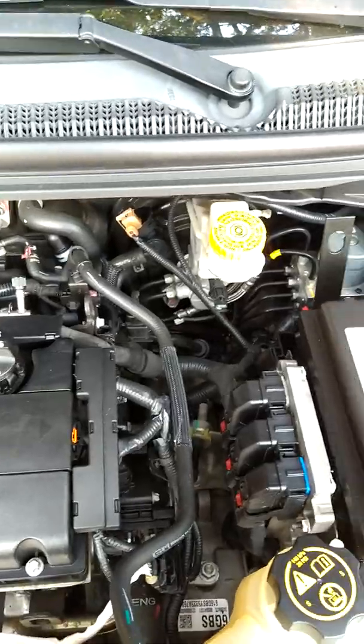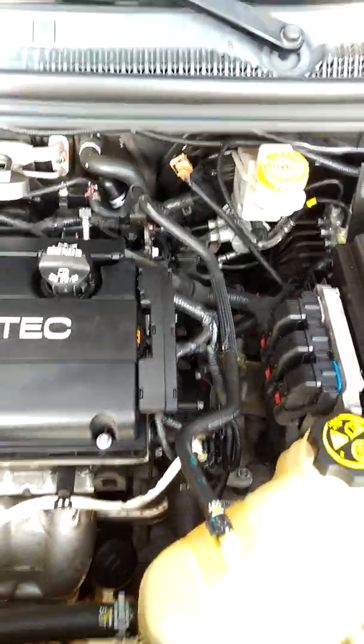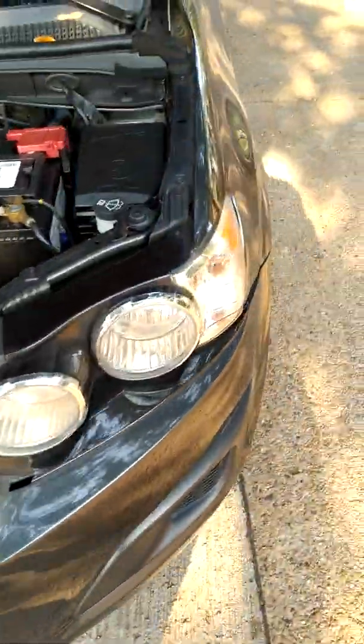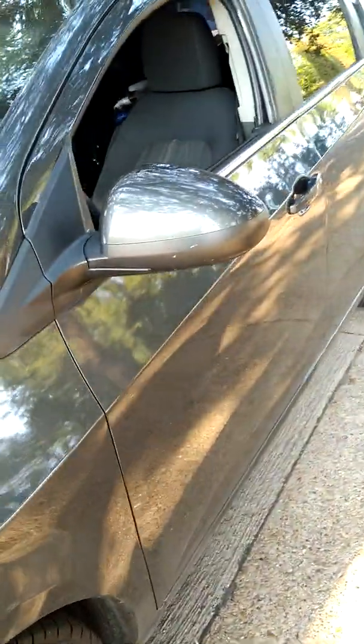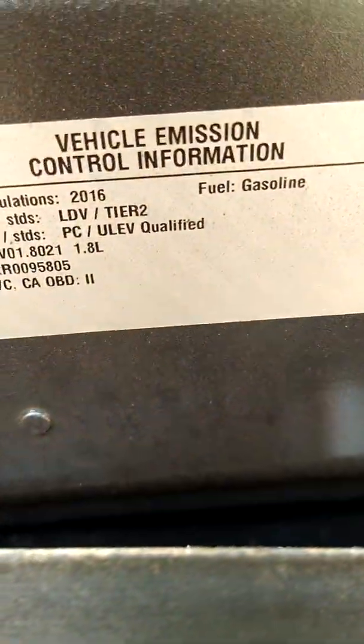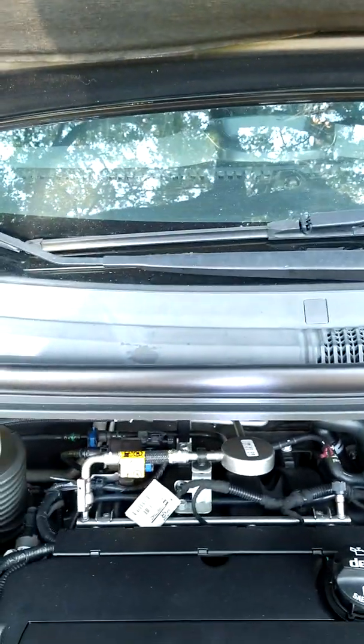Today I'm going to talk about a 2016 Chevrolet Sonic hatchback LT with the 1.8 liter motor. I got problems with the AC.